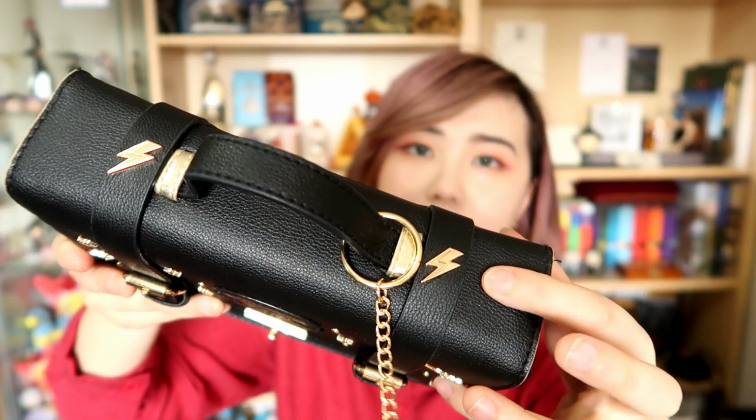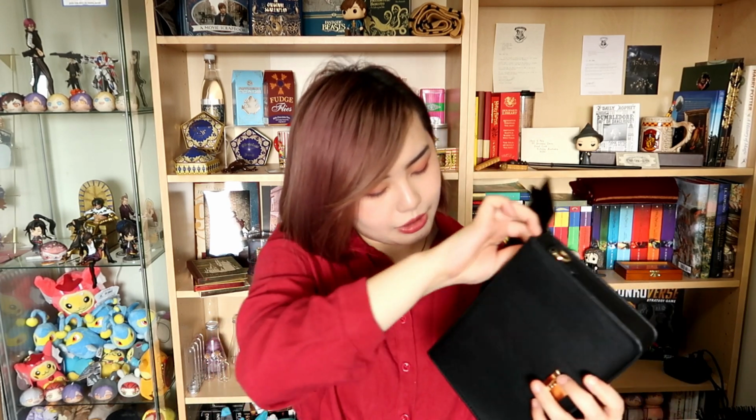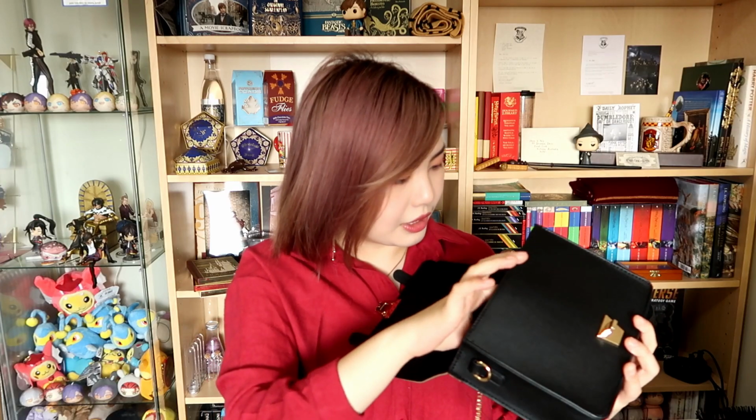And on here, instead of the little stars, there's little lightning bolts that represent Harry, which are really cute as well. And I'm saying the word cute so many times, but they are very cute. So on the inside of this bag, there's actually no pocket on this side, but there is a zippered compartment just here, which you cannot see, but it is an okay size. You could probably fit your little purse in there, or maybe your phone. This bag also comes with adjustable straps which you can hook to here.